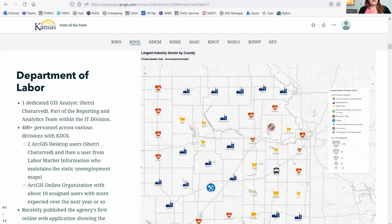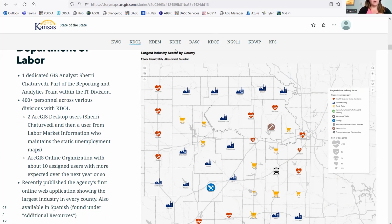All right, I think that's Sherri. Yeah. Hi, I'm Sherri Chaturvedi with the Department of Labor. I'm in the IT division here as part of the reporting and analytics team. I am the main GIS person here. There is one other person in our labor market division who does the static unemployment maps and a few other things, although some of that is getting transferred to me.